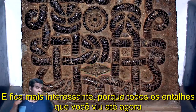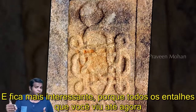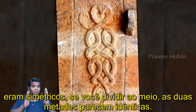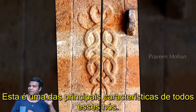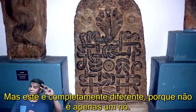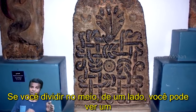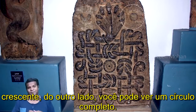And it gets more interesting because every carving you have seen so far was symmetrical. If you split in the middle, both halves looked identical. This is one of the key features of all these knots. But this one is completely different because it's not just a knot. If you split in the middle, on one side, you can see the crescent. On the other side, you can see a full circle.